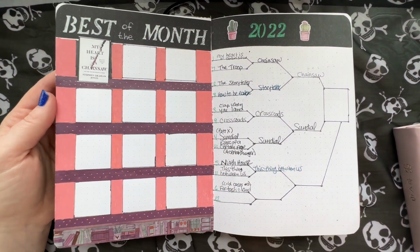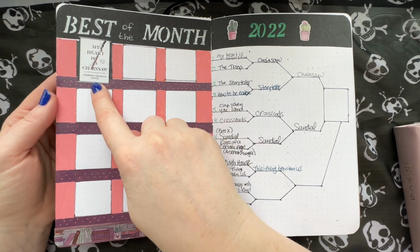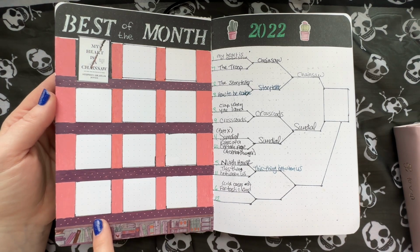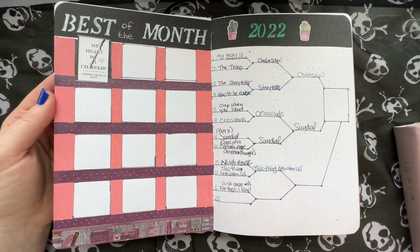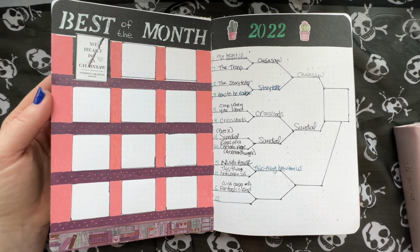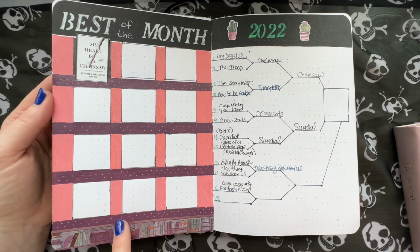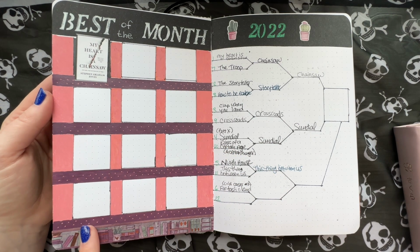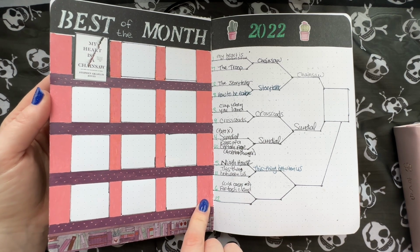This spread, I know it looks messy. My intention at the beginning was to print out the book cover of my favorite book of each month and put it here. And I did the first one, and I just thought it was kind of a pain to have to go print stuff. But I think maybe at the end of the year, I'll go back and print them all at once. We're just a few days away from that, so I'll go ahead and print them so it looks nice and pretty.